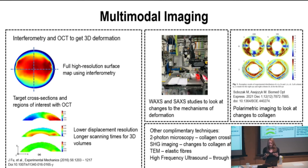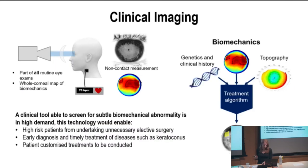So if you give two people the same treatment, one person's cornea might stiffen significantly where the other person's might not. If we could measure the amount of crosslinking that's actually occurred, that would really help us quantify what's going on. Then SHG imaging or TEM imaging to look at the structure, and high frequency ultrasound could give us similar information to this, some through thickness images.